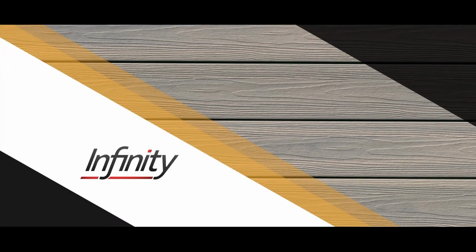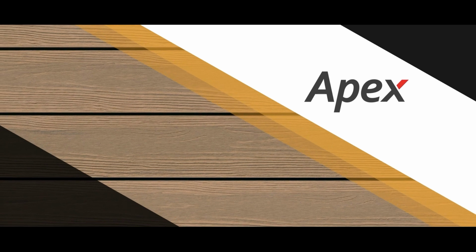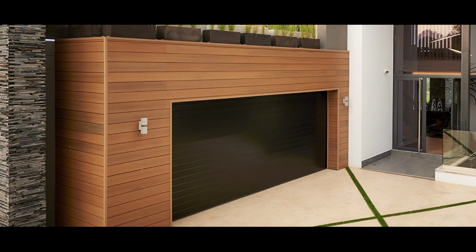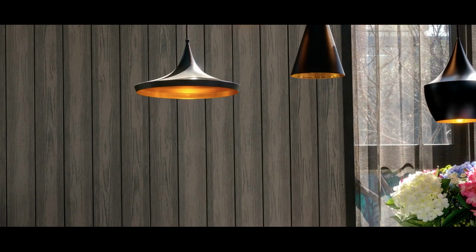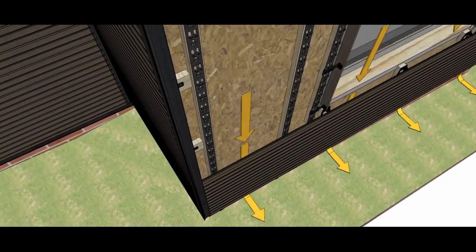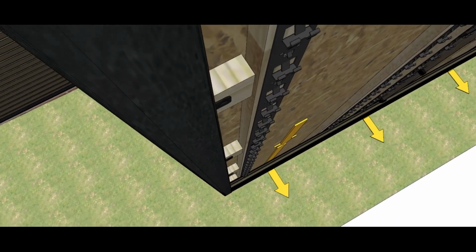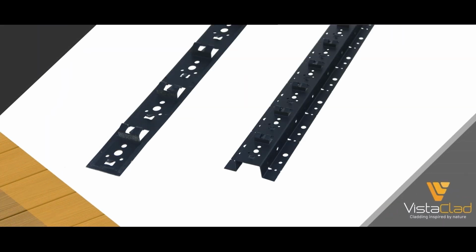Available in Eva-Last's Infinity and Apex profile options, VistaClad is lightweight and can be easily installed thanks to Eva-Last's smartly engineered clip strips, which accommodate vertical, horizontal, and even diagonal applications. With clip strip options to choose from depending on the type of application required, VistaClad is designed to offer ventilation and natural insulation. VistaClad's epoxy-coated, zinc-galvanized clip strip profile options are made available to ensure flexibility in application.